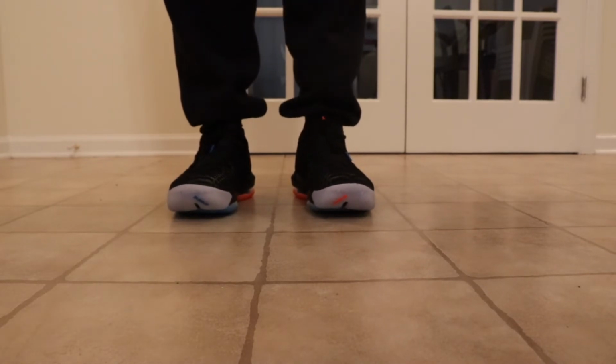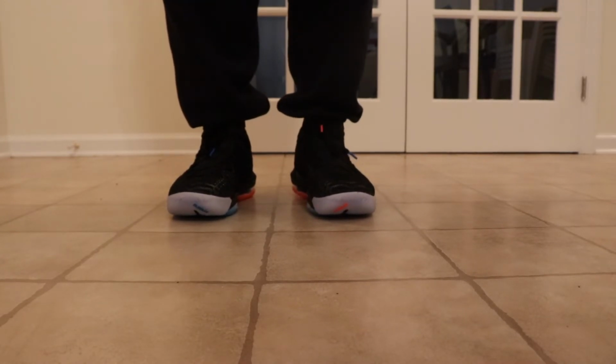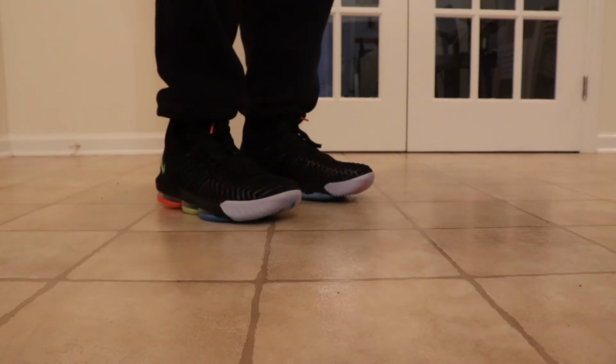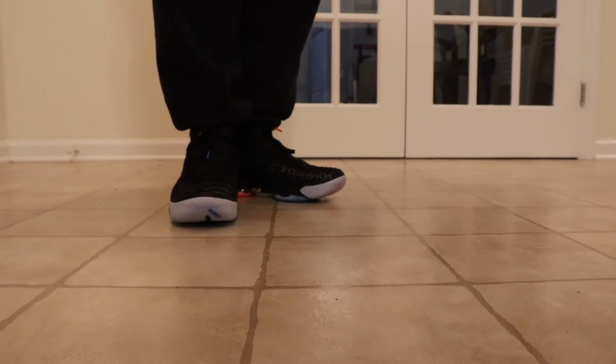The comfort is extreme. It doesn't run small like some of those other ones. If you're gonna get a pair, definitely go true to size. You don't have to go up or down or none of that. Stick to your regular size. And I've got a pretty wide foot and it's comfortable for me, so.